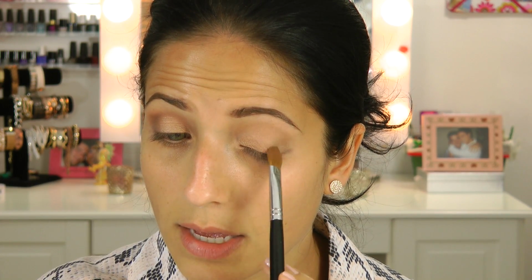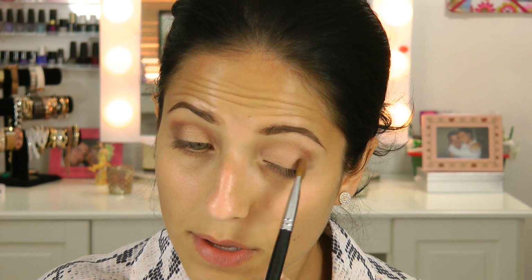I'm going to place this on my outer third, and you can see I'm kind of pushing up because I want to have that sort of lifted effect. So I'm just going to pop a little bit of that in my crease as well, but I'm not going to go too dark or too heavy. I don't want this to look like a smoky eye. I want it to just look like there's a little bit of dimension. And then go back in with your E40 and blend away.